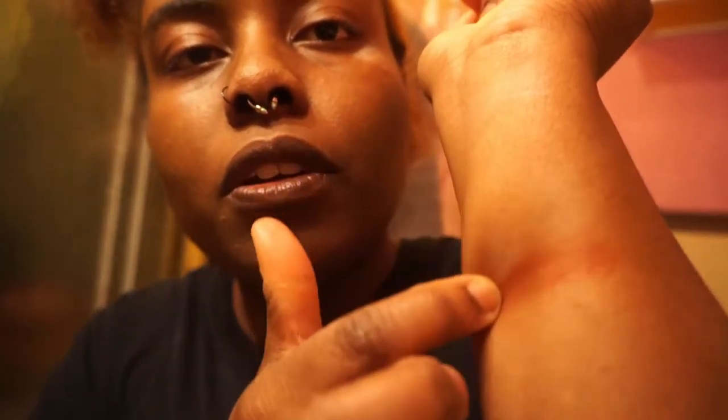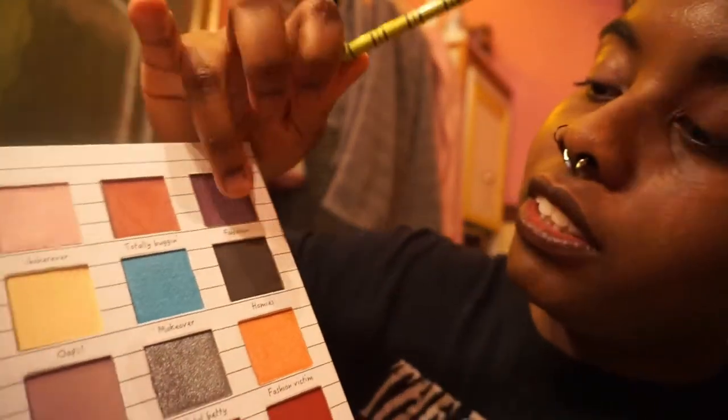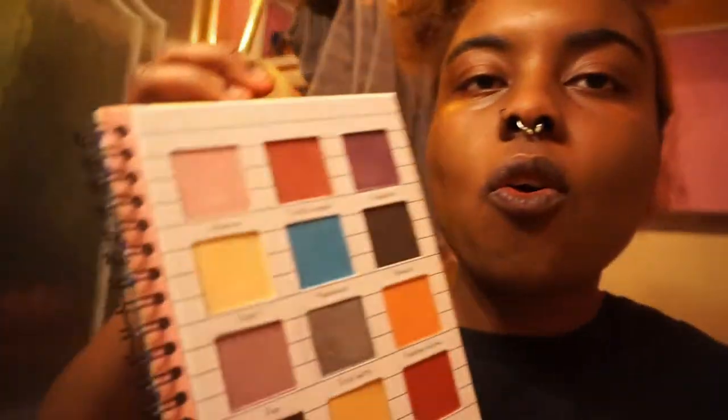It shows up. If I did that to Totally Buggin, well, this just sucks. It sucks. These things just suck. We're gonna go in with Fabulous. Okay, I mean, not bad. We're gonna go in with this color.